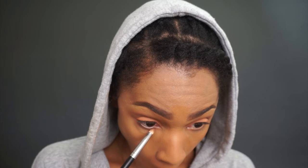I'm gonna take a little brush like this. I'm gonna take Saddle, which is a dark brown, and blend that directly into the crease, very, very lightly. Kind of make a cut crease, kind of, sort of, not really. On my lash line, I'm gonna go in with Saddle. I'm gonna take a little bit of Tangerine.